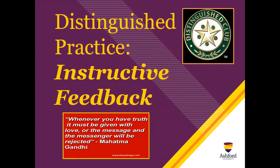You'll notice the quote on this slide reads, "Whenever you have truth, it must be given with love, or the message and the messenger will be rejected." In this presentation, I will be talking with you about when we give instructive feedback, it is very important that we remain validating and that we begin with positives so that our students have something to hang their hat on, if you will. So that gives them hope to continue to work hard for you.